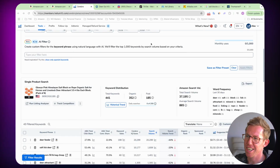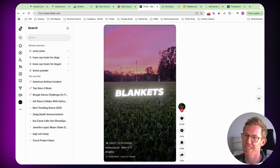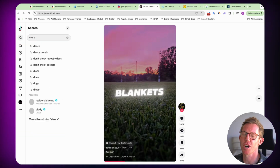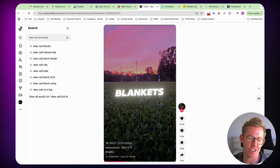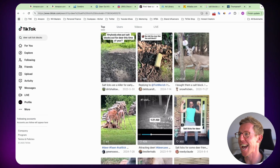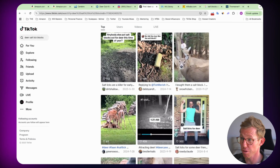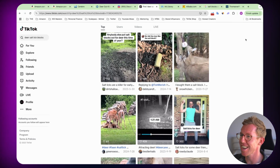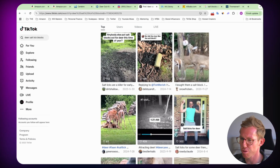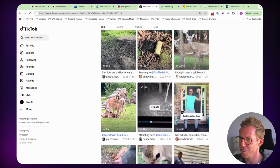All right, so now I want to check TikTok to see if any content exists for deer salt lick blocks. I'll be kind of shocked if it does. So, lick blocks. Let me see. Has anyone cracked this yet? I'm going to hazard a guess that it's probably no, but just in case, has anyone cracked it, and is there any inspiration we can take for content that we want to produce? That's got 4,500 views, which isn't terrible. It's quite cute. These are pretty small. This guy, this is interesting. What's caught my eye?